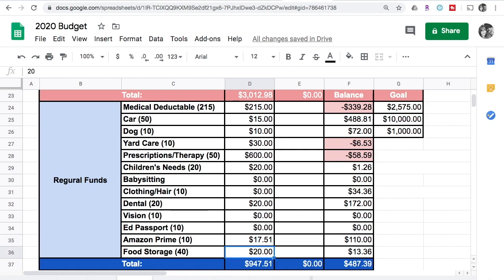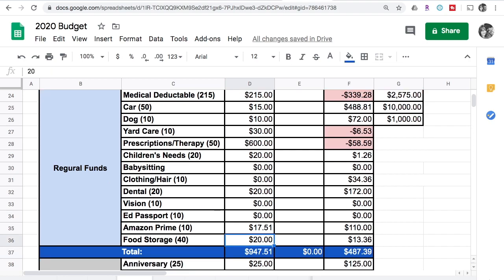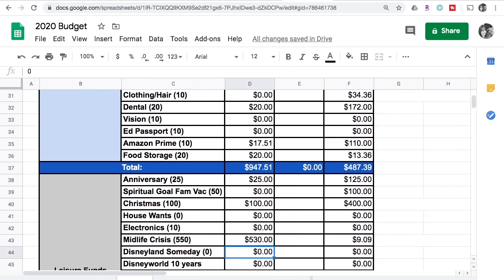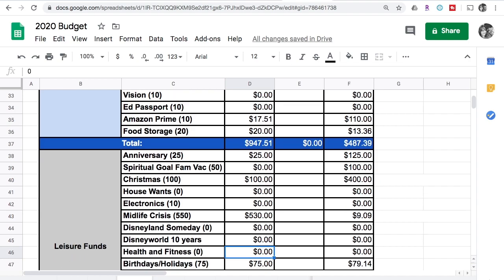And food storage, I'm going to put $20 in that, continuing. I'm just going to change this amount to $20 right now, just because we're trying right now to save as much money as we can into our baby step 3B. We just decided to hit that goal again. So that is something that we are considering again. Anniversary gets $25.